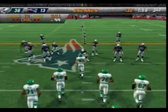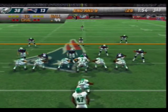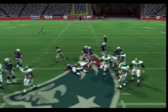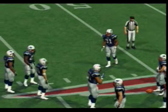Second and 9 coming up here. Ball on the 44-yard line. Watch the snap now. They line up in the I formation. Hand it off to the back. They'll spot this one at the 50-yard line. And so that makes tackle number 6.